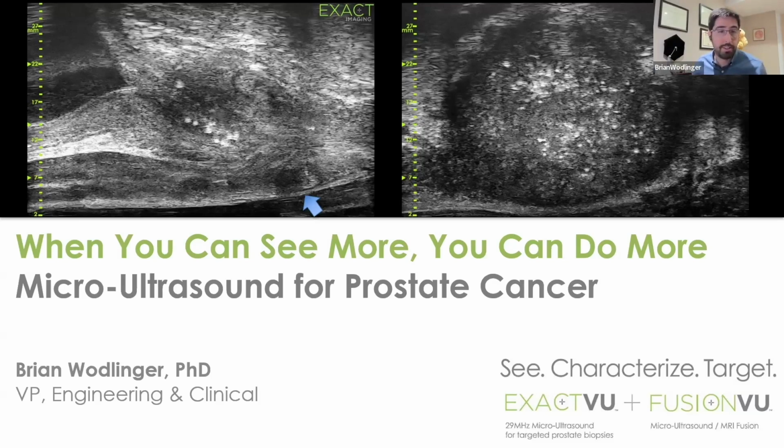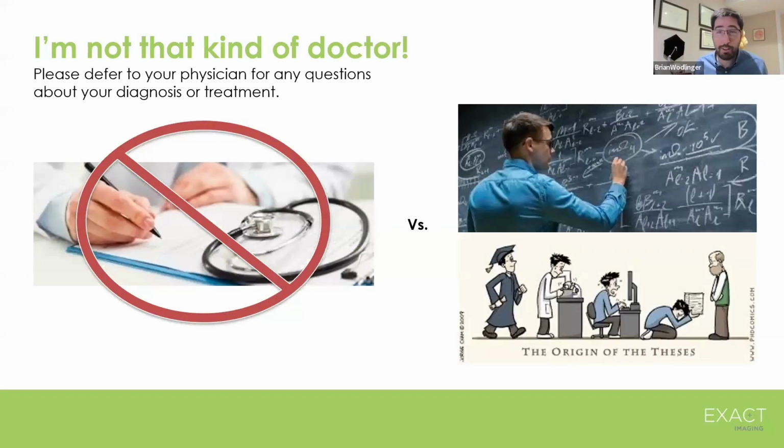And just to start off, I'm the wrong kind of doctor here. So Neal gave a great intro, but I have not made my grandmother proud. I'm not a physician. I'm a biomedical engineer. I have a PhD. I'm going to be talking about clinical data and clinical evidence, and I'll interpret that as an engineer would and someone who designs ultrasound machines. But I'm going to try not to give any medical advice, and please don't take any of the things that I say as medical advice. If you have questions about your particular situation, then I always recommend talking to your physician.